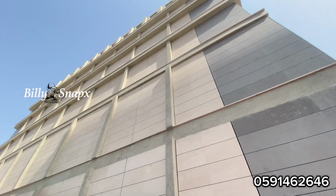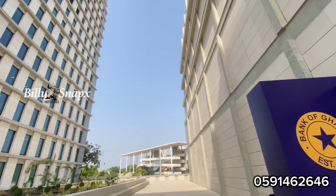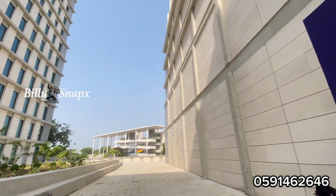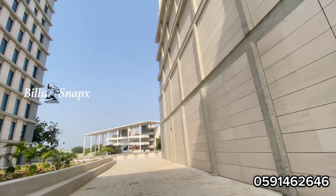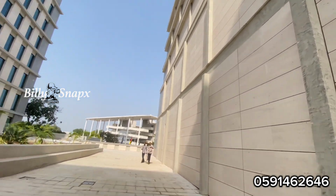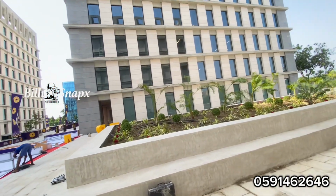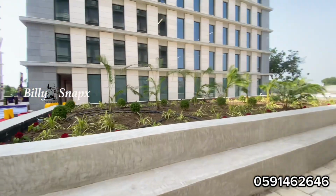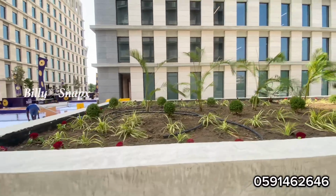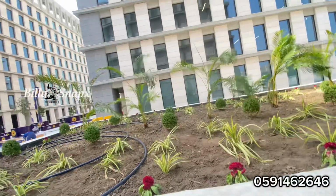You can see it's very, very big. I want to just let you see how big the land is. Most of the estate developers came in and bought the land already some years back. Some of them bought 10 plots. Some of them bought 1 acre. Some of them bought 3 acres. Someone even bought 7 acres of land.